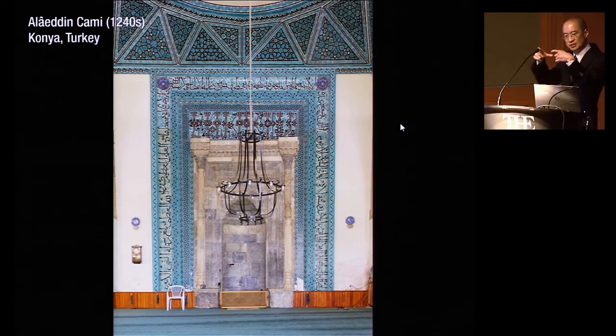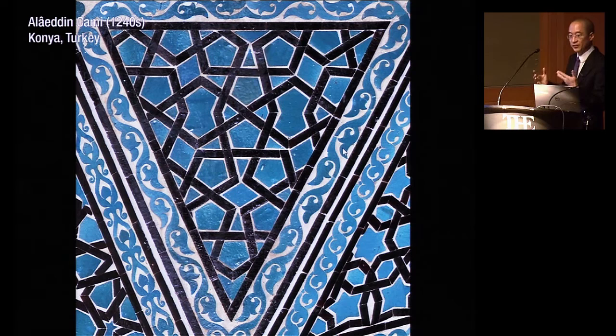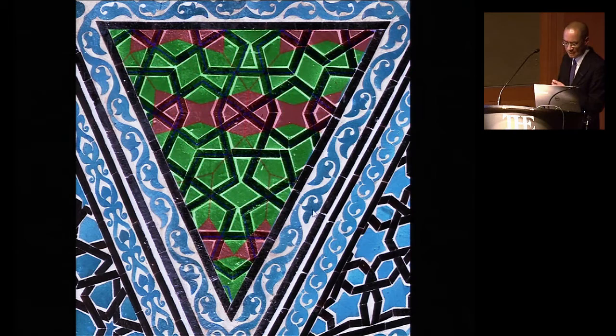And these panels here are decorated, okay? So here is one of them, and this is, again, the tiles, very similar to what you would see in the exhibition for this tile fragment from Sırçalı Medrese, and you can see here that we've got this nice five-fold pattern. So what is this pattern constructed of?